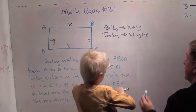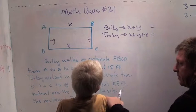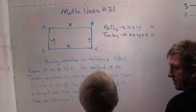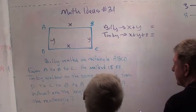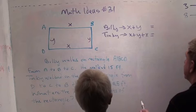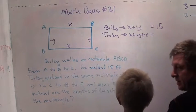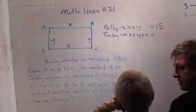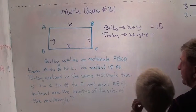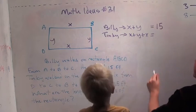Okay. So Billy went how far? How far did Billy walk when Billy went from A to B to C? What does the problem say? 15 feet. Okay. So that means X plus Y is 15. Does that make sense? So that's how far Billy walked. How far did Tinky walk? What does the problem say about how far Tinky walked? 25 feet. Okay, 25 feet.